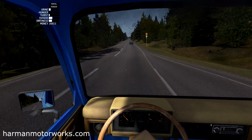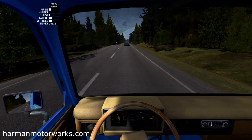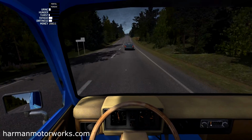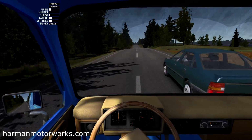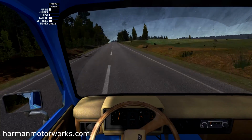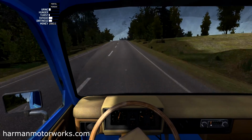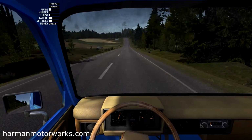Alright, we're on the main highway now, so it's 100 k's an hour, or 60 miles an hour, pretty much. So, just coming up upon this guy here, should be able to overtake him. Don't mind me. Want to make sure that you don't obviously die or have a head-on collision. So, you've got to be careful as you're playing this game.